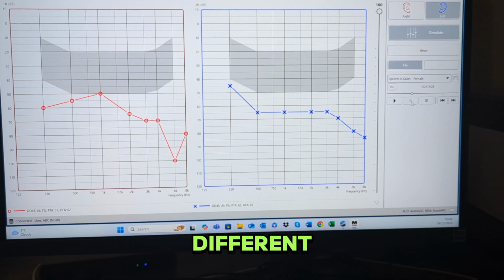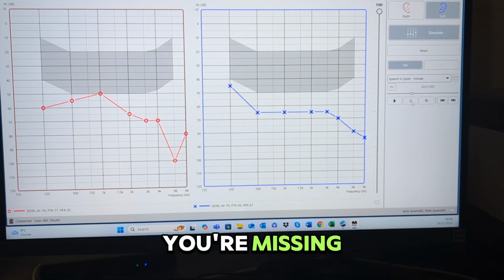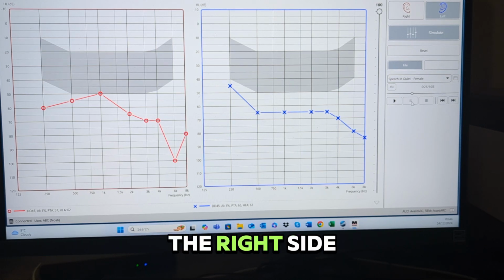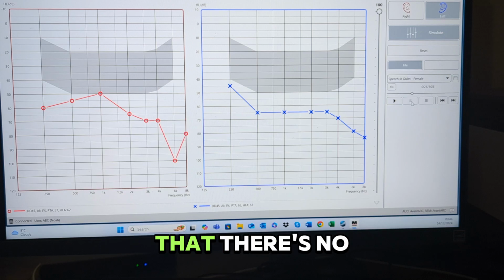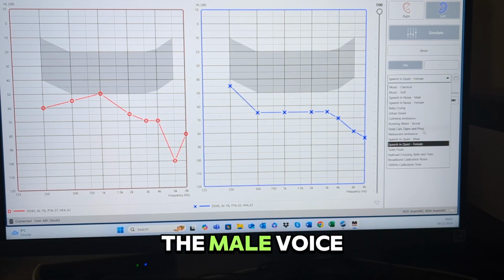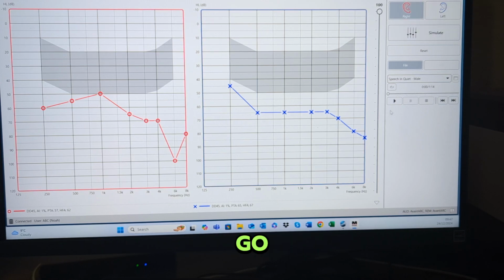It's interesting. They are slightly different, and that's owing to the fact that the shapes are different. I would say on the left side, you're missing the vowels more. Strangely enough, there's a bit more clarity on the right side, although it feels that they're both quite quiet. So it's a struggle to hear. And what you're also noticing is that there's no clarity with the words. There's a volume issue and a clarity issue with this type of hearing loss. We're now going to pivot to the male voice and see if there's any difference. We'll start from the right side, and here we go.